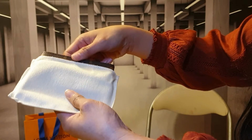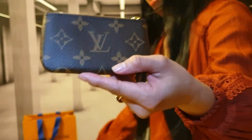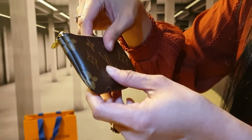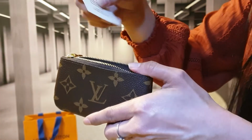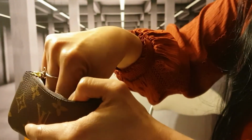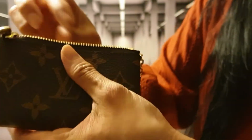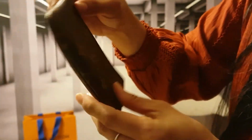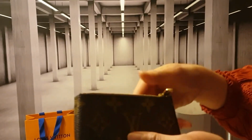And ta-da! It's the Key Pouch clay in monogram canvas. So cute. And I think this one is, you can see, made in France. Yeah. That's it.